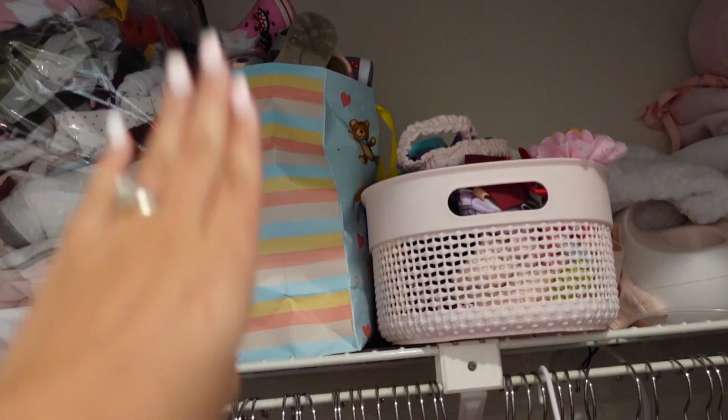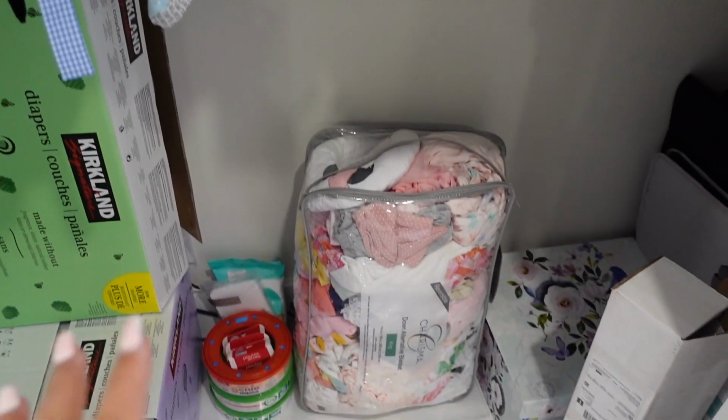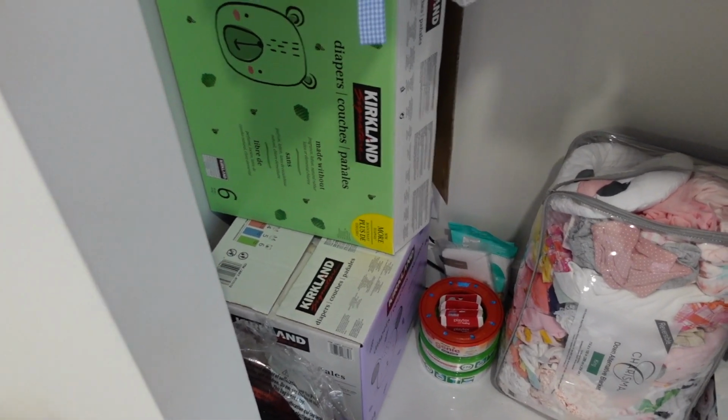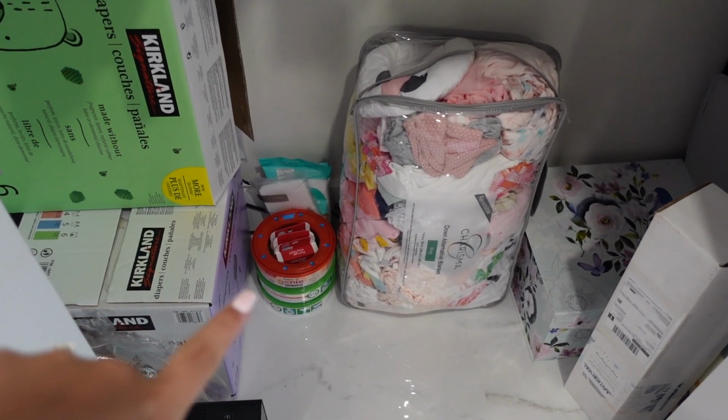And then this whole thing right here is full of shoes, and I want to buy kind of like a little bench so I can put it down here with her shoes. And then we just store the diaper boxes in here for now. This is the little bags for the trash can.